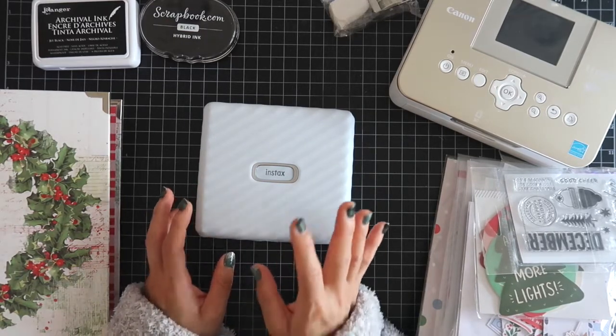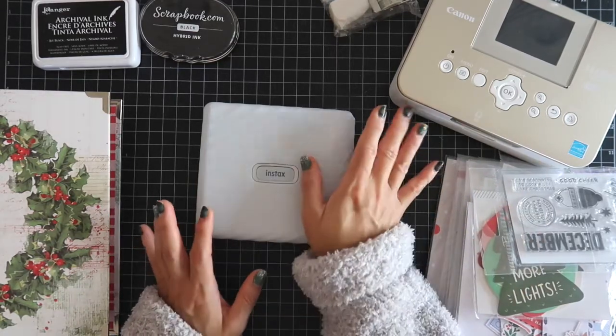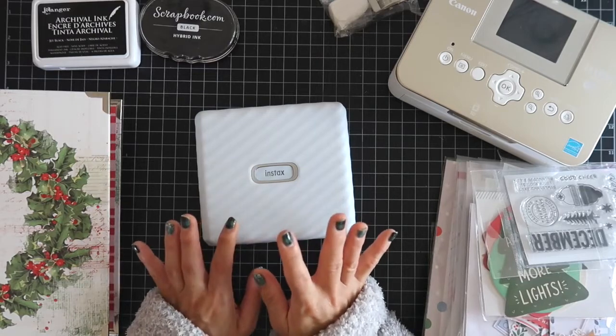So I think the goal for this year is to just print every day. It's going to be on one of my portable printers, and the Selfie will probably, like I said, be 95% used, and then I'll probably sprinkle in some of my Instax prints.